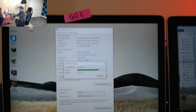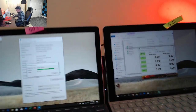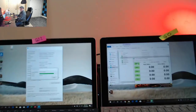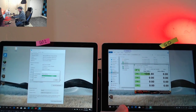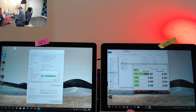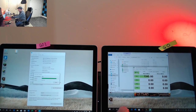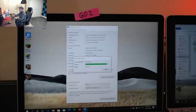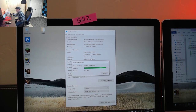So for those of you coming in late to the game, just know that the Go that I'm comparing it to is the 128 gigabyte NVMe drive, which is pretty speedy. You can see there it's read 1,345, which is pretty good. But we'll let that benchmark run over there while our Geekbench 5 runs again to see if something's off.